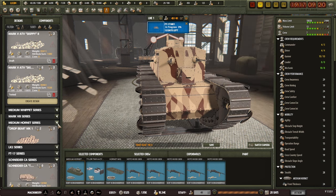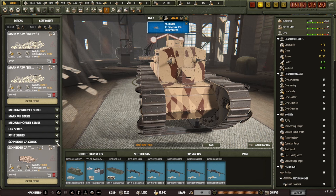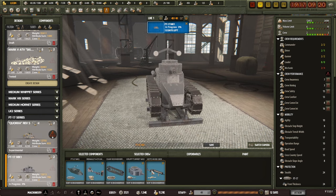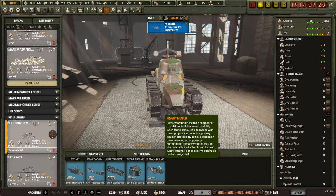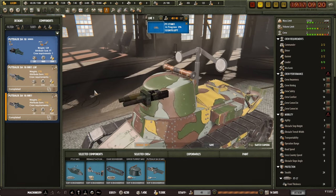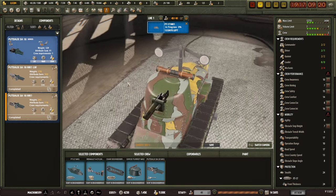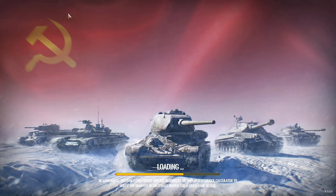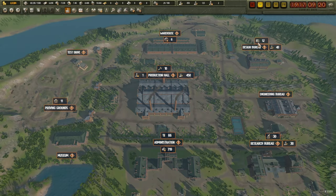So we will be looking into putting turrets pretty much on everything we can put a turret on with the gun from the FT-17. So we'll be looking at not the Otchkiss, but the Puteaux SA-18. We've got a design of the Mark I gun there, and that will give our medium tanks all the ability to take on other tanks and succeed. So this Girod turret with the gun onto our Whippet, onto our Hornet, Drop Bear, will be our next goal as soon as our FT design is finished, which will happen in 12 days. So we will continue on that.